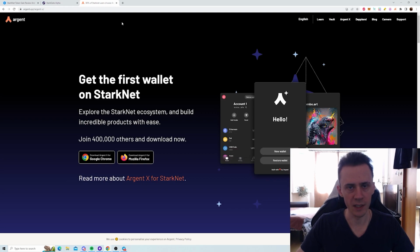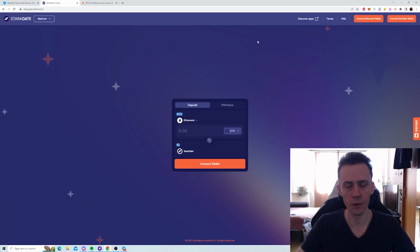As for the wallet, we need MetaMask, and we also need a Starknet wallet because MetaMask does not work on Starknet. I recommend using Argent wallet as it has Google Chrome and Mozilla Firefox extensions. Once we set this up, the first thing we need to do is bridge the asset from Ethereum mainnet to Starknet.